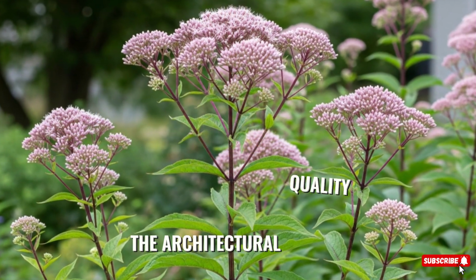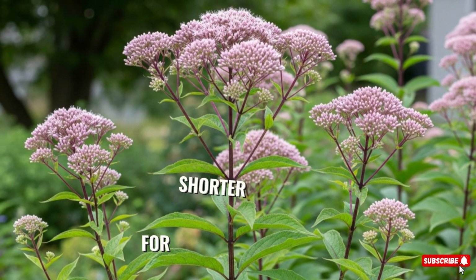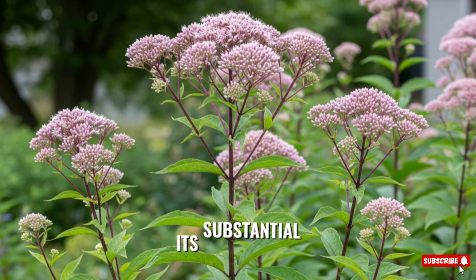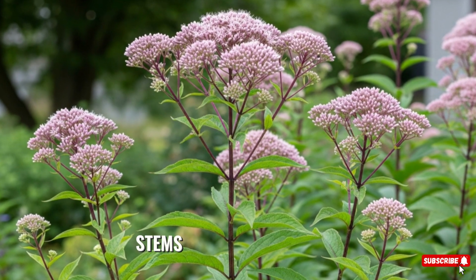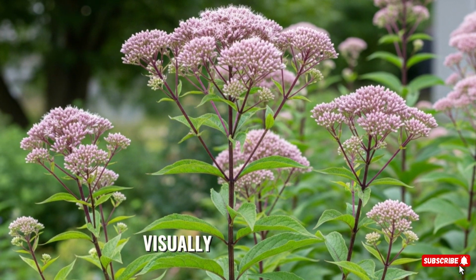The architectural quality of Joe Pye weed makes it an excellent background perennial for shorter perennials. Its substantial height and sturdy stems provide structure and vertical interest that helps organize the garden visually.